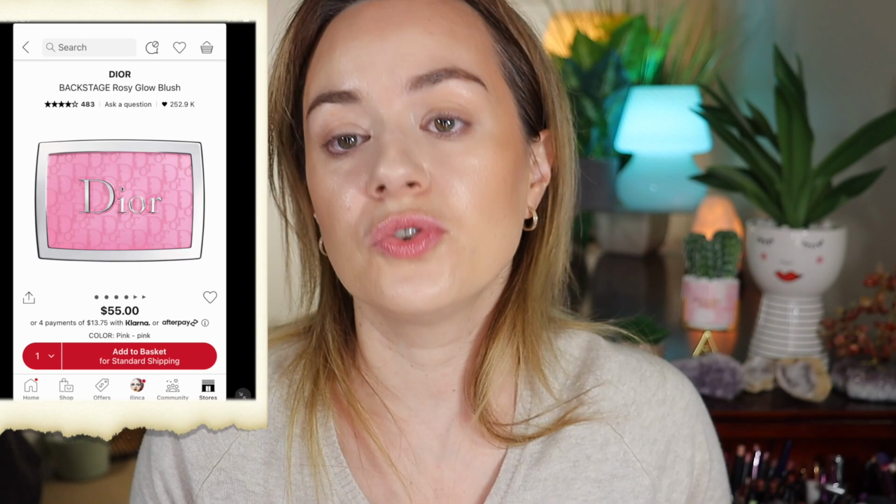Okay, I have two by Dior, and these are the Dior Backstage Rosy Glow blushes. I have the coral one and the pink one, and I was debating if I should recommend this product. Product is beautiful. It's amazing on the skin. Both of these shades look so pretty. Now, the only thing is the price, $55 for this little guy. So this is 4.6 grams of product. They are so beautiful. I love the packaging too, and you get a nice mirror here, but $55 for this, that's the only reason.